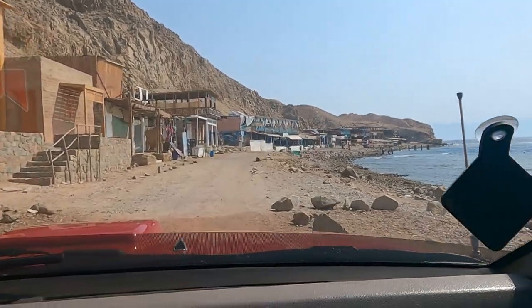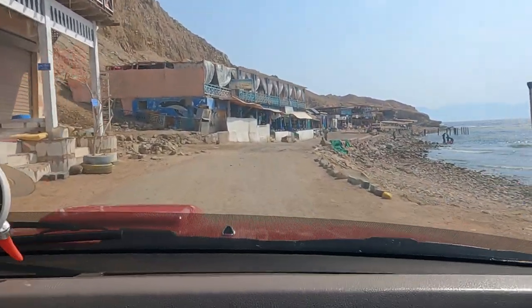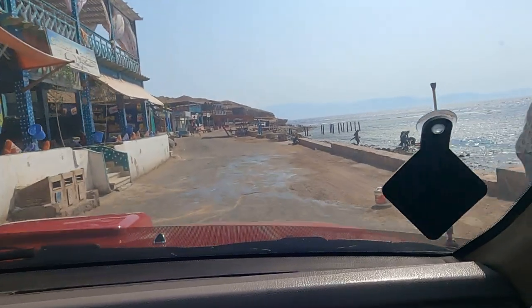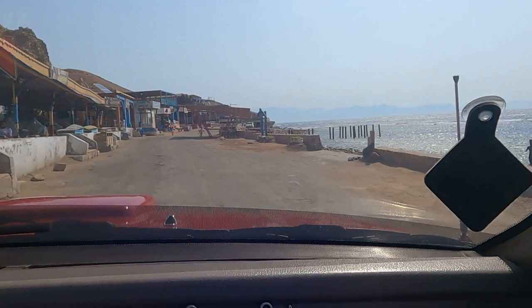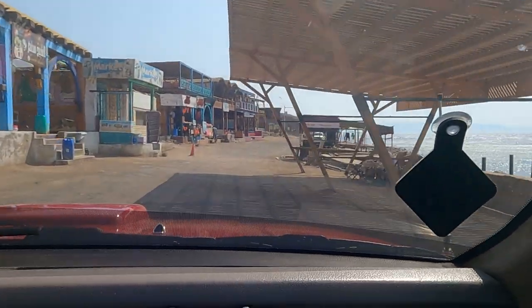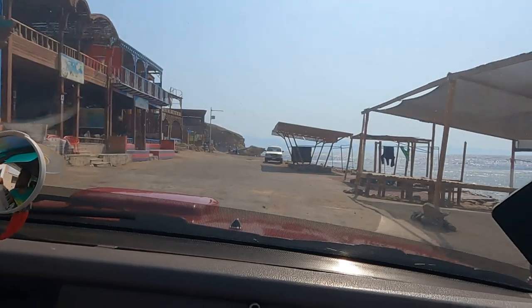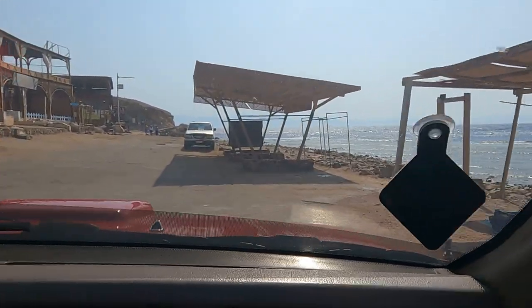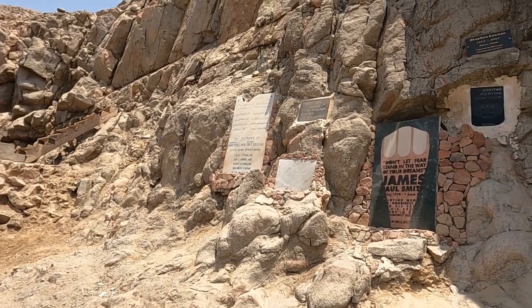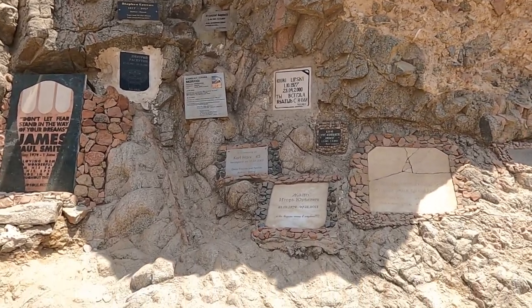Now we're approaching the main part of the Blue Hole, and you can see the remnants of a dock off to your right. There are various checkpoints along the way. You can see we're approaching one now. On the right-hand side are some overhead covers where we will park the truck, and we will use that area as a base of operation. Further up the road are the commemorative plaques. At one point, these were forbidden to be emplaced on the side of the hill, but people are still doing it.